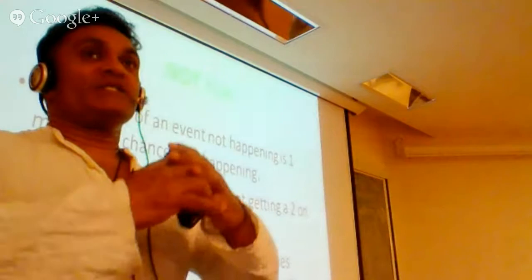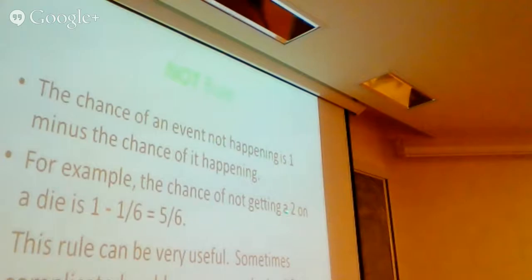The total probability of something happening is always 1. So the chance of something not happening is 1 minus that thing. So the chance of not getting a 2 on a die is 1 minus the chance of getting a 2 on a die. Okay, does that make sense? So always the chance of not getting something is the chance of getting that thing subtracted from 1. It'd be very useful, especially for complicated compound questions. It's easier, instead of adding up probabilities, you just subtract it from the thing that is obviously not there.